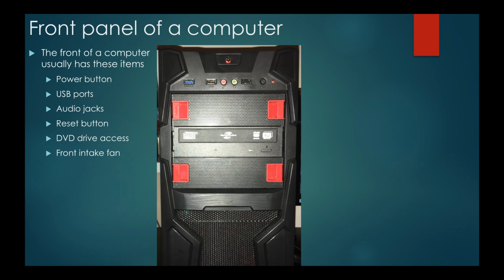In my computer case, and that's not true for all of them, but in this one, you have the DVD drive surrounded by 4 red tabs. This is removable, and you can insert and connect another DVD drive or other parts. We will get into what you can add later on, but that's used for expandability. Basically, you can put more stuff in it that can make your computer more usable, and you can add more things to it, right? And then back to the reset button. Some computers do have that, others do not.